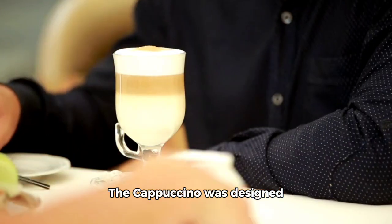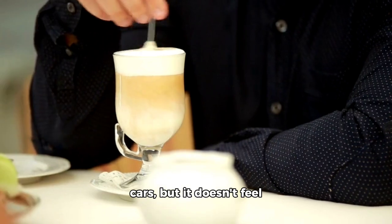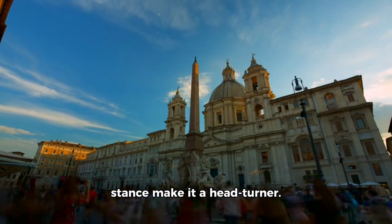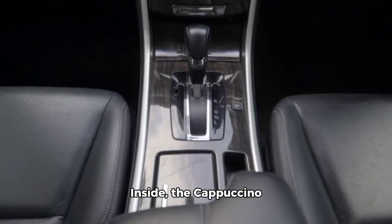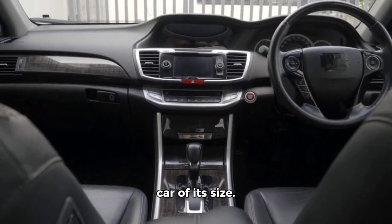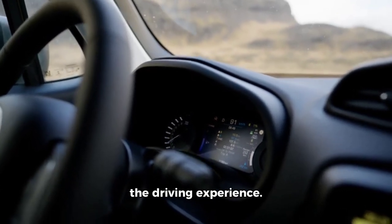The Cappuccino was designed to fit within the strict dimensions of Japanese K-cars, but it doesn't feel like a compromise. Its sleek lines and sporty stance make it a head-turner. Inside, the Cappuccino offers a surprisingly spacious cabin for a car of its size. The minimalist design keeps things simple and focused on the driving experience.